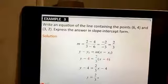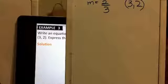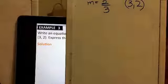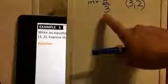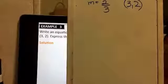They did the same process, but they used the other point. Okay, so does it matter which point you use? No, you use one or the other of the points. You have to use both points to find the slope, and then you use one or the other to find the equation. Okay, so now, remember in class I showed you another method that works quite well, and some of you looked at me like I was crazy, but we're going to show you that other method, which is basically using the slope-intercept form of the line to find an equation when you're given a slope and a point.